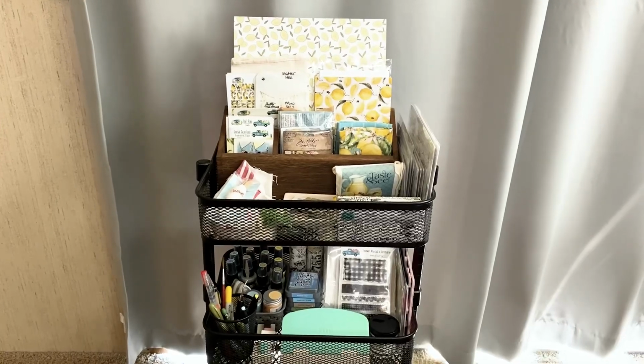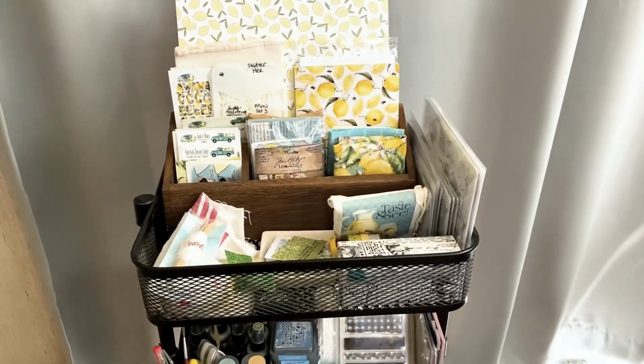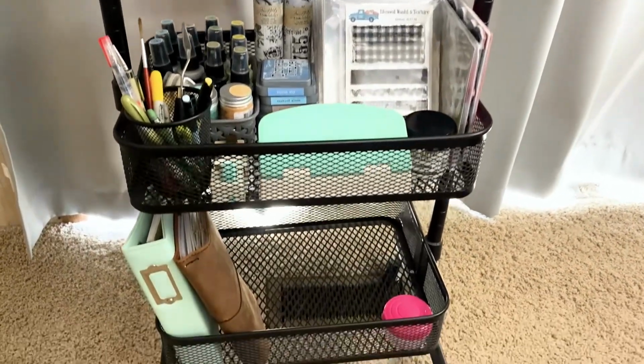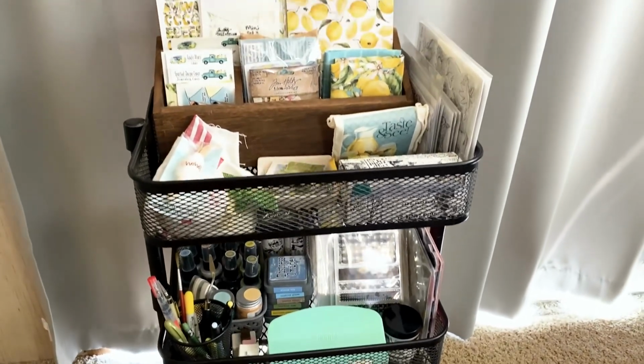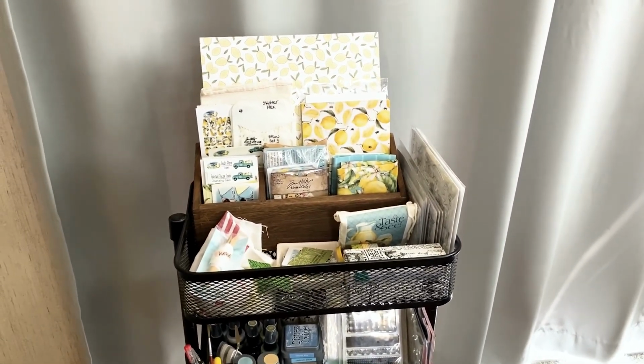All right, it is that time of the month again where I share with you what I've pulled together in my cart for working through this month's devotional kit from ByTheWell4God. I like to switch this out, have everything in one place. So let's head on over to my desk and we'll break down each section and I'll share with you what I've pulled together.